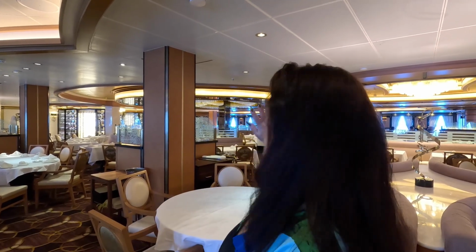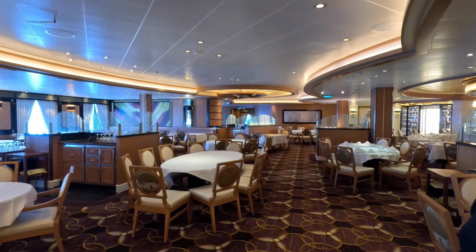Past the art gallery on deck 6, we come to the other main restaurant area. This one was the Coneto. So this is the Coneto, another beautiful restaurant from window to window. It actually has exactly the same decor as the Symphony.